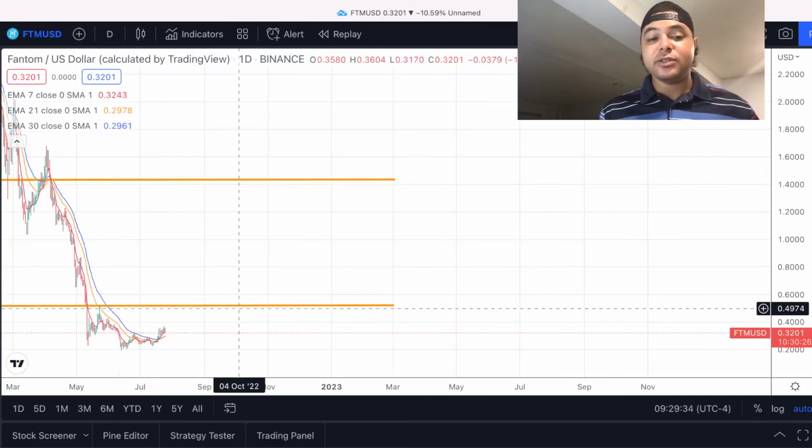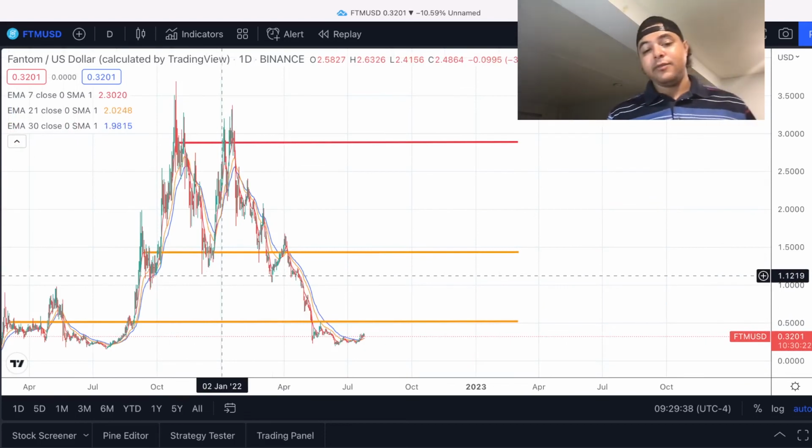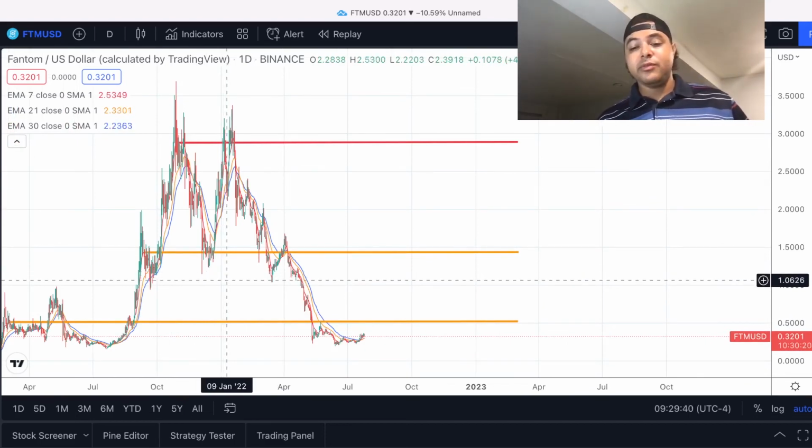This is not financial advice. Full disclosure, I have no position in this asset. That's what I'm kind of looking for. I want to see what's going on over the next couple of weeks with this asset.